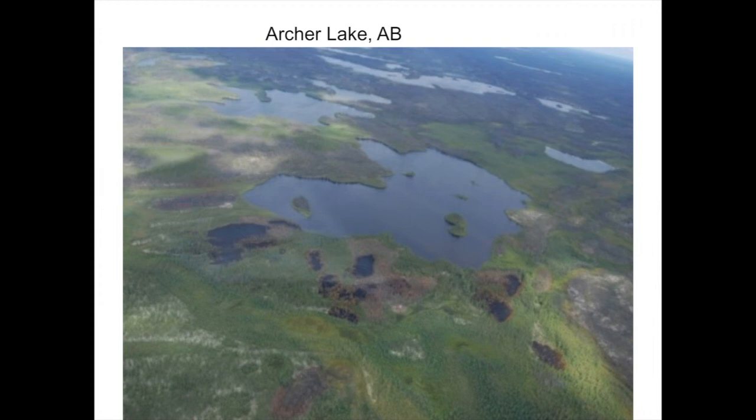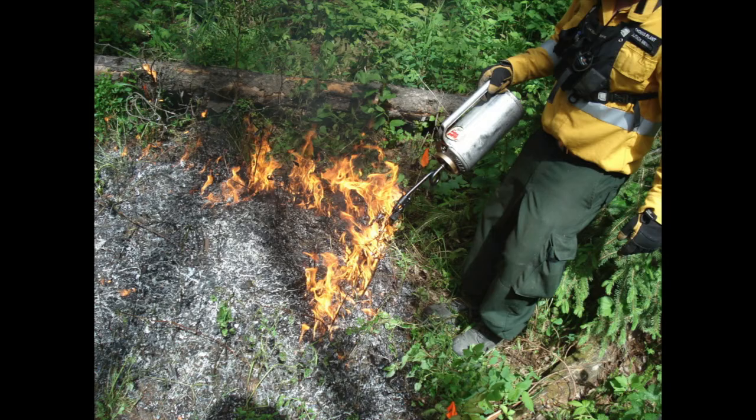And so you can see some of the data that was generated from that work. Dave Schroeder was instrumental in getting us access to this and working on this. So we have prescribed fire as a possibility for these kinds of systems in that red phase.